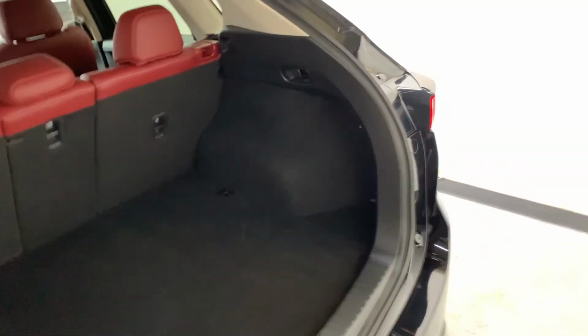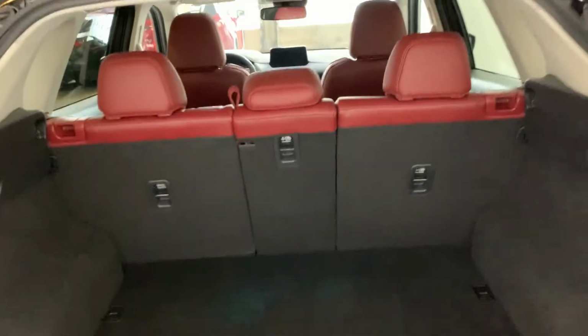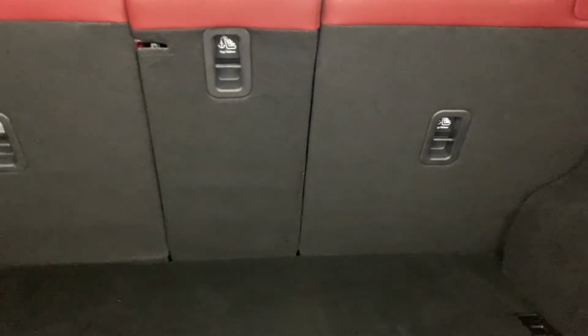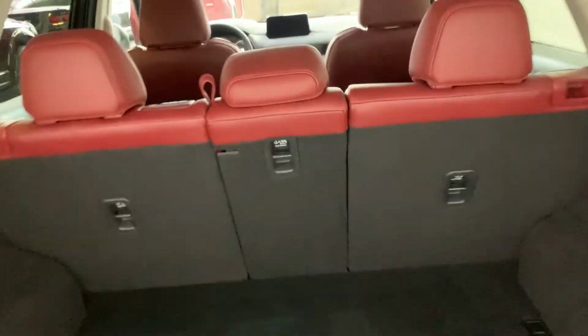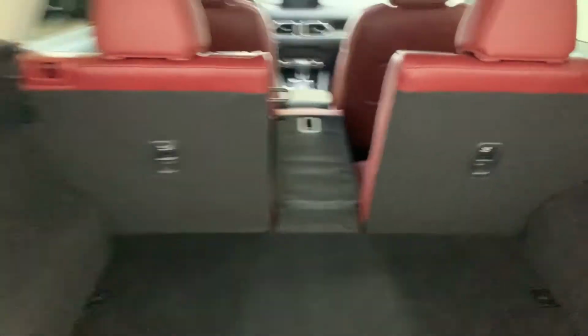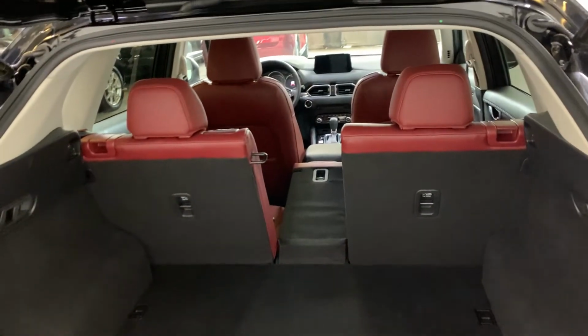And in the back, you do get a ton of storage space. It is nice and carpeted throughout. The rear seats do come down in a 40-20-40 split, so you can see the symmetrical divide there. On the back, you'll also notice that we do have your child seat anchors, super easy to access behind them. And then to fold down the middle section, you just pull the strap here, folds down all on its own. And this is super handy if you're someone who likes to go skiing or you need to pick up lumber or maybe a tree or something like that.